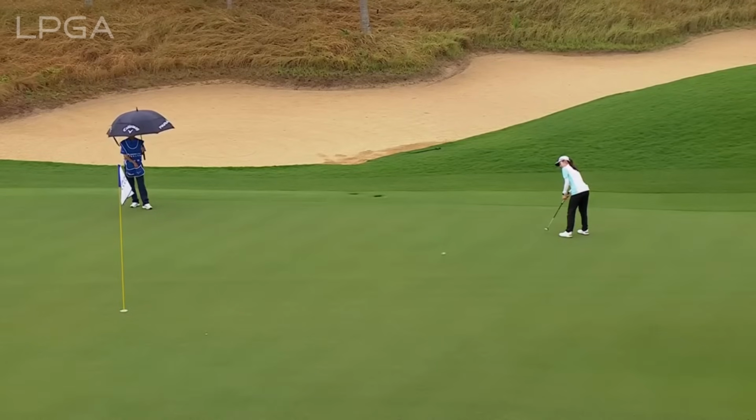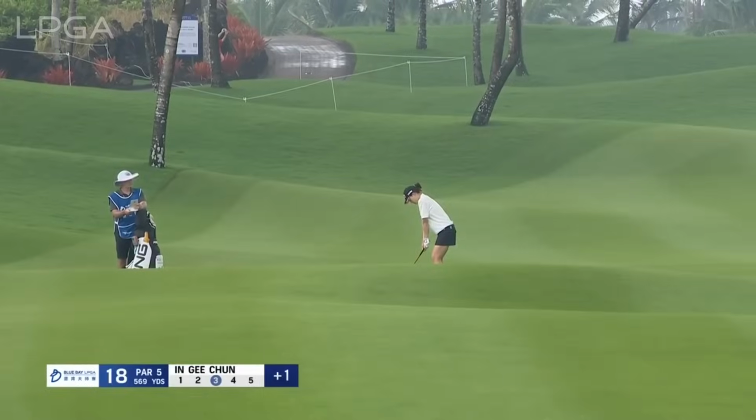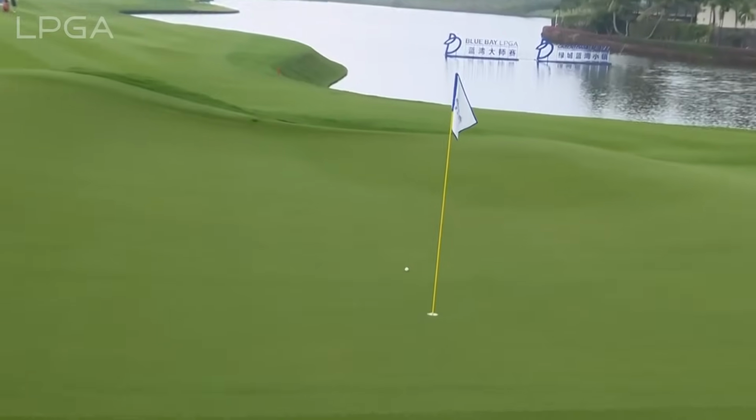And then this long putt at the 4th. It's a long, narrow green on this par 3. And finding the bottom of the cup. On the right side of the fairway for In-Ji Chun, who showed some good form last week. Was there or thereabouts for most of the tournament. And a terrific shot there.